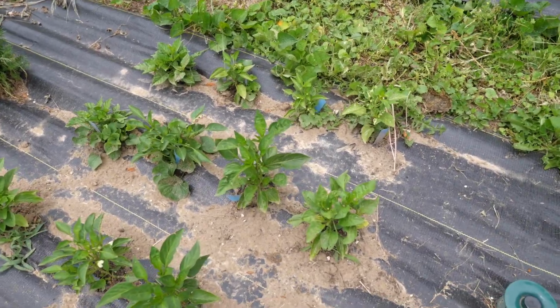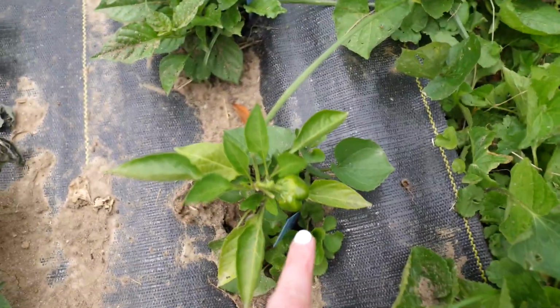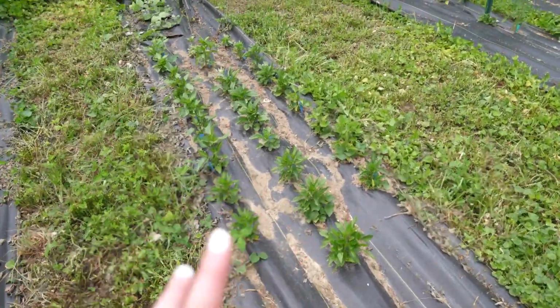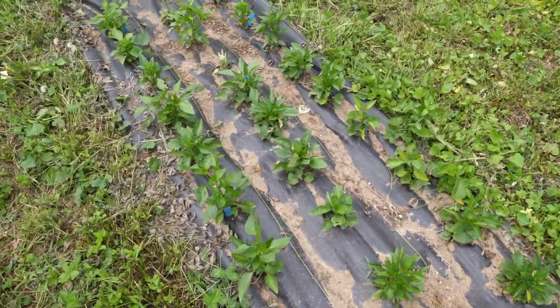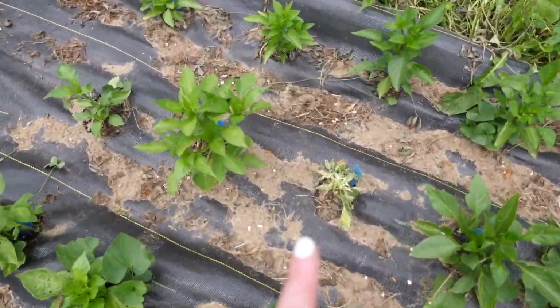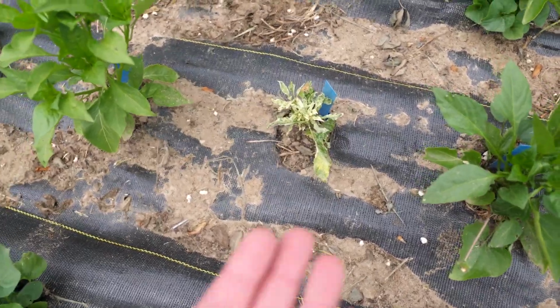But the peppers are looking really good. I do have some peppers on, which is exciting. This is the rest of the peppers over here. Again, they look pretty good. I need to figure out a new labeling system for them. This one does not look good, and I'm not really sure why, but it's the only one like that.